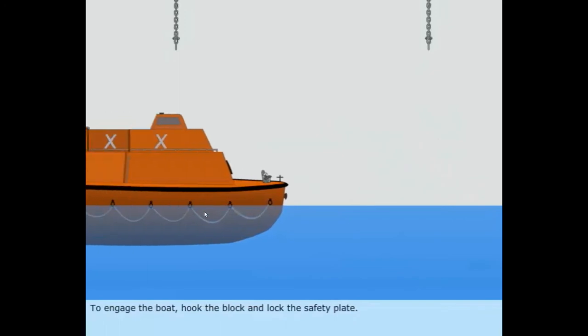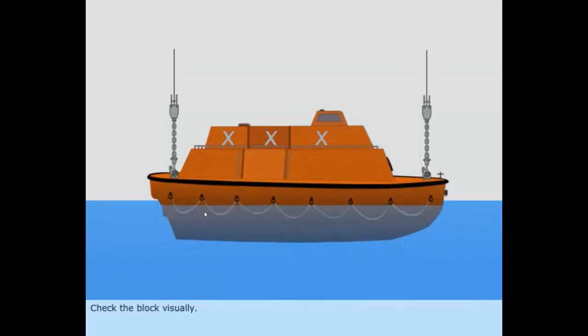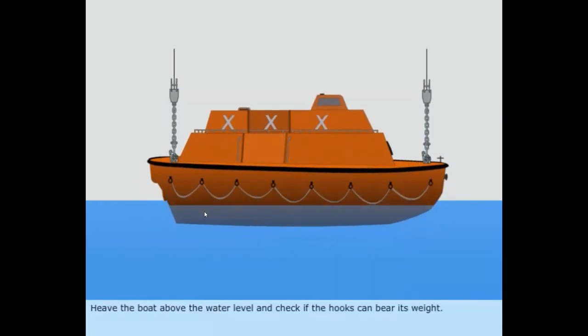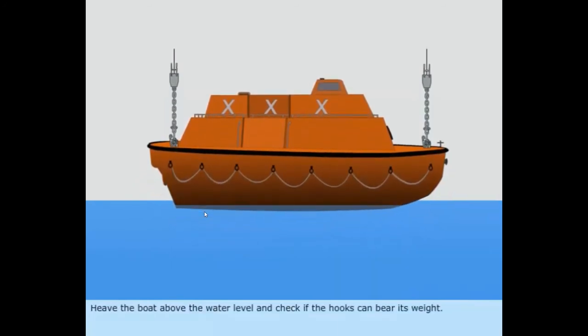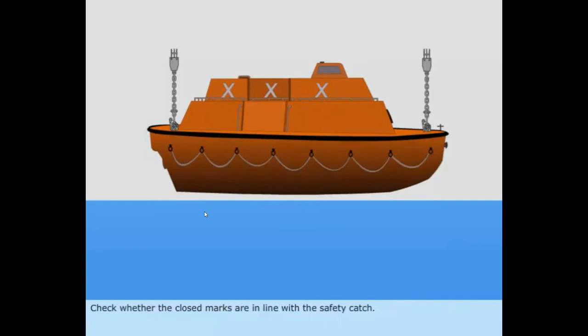To engage the boat, hook the block and lock the safety plate. Push the handle to lock position and put in the safety pin. Check the block visually. Heave the boat above the water level and check if the hooks can bear its weight. Check whether the closed marks are in line with the safety catch.